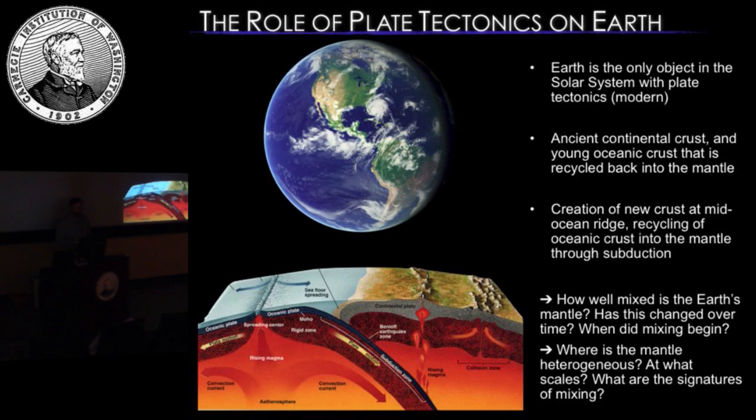The other question is, well, how has this changed over time? Was the early Earth just layered and then it got mixed, or has it had mixing going on through all the history of the Earth? We don't really know. And how and when did that actually begin? That's another big question we don't really have an answer to.